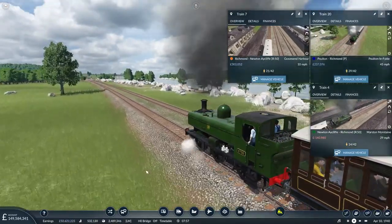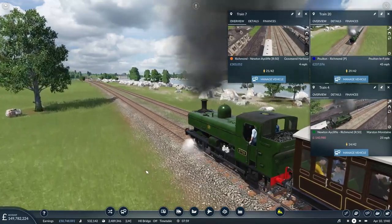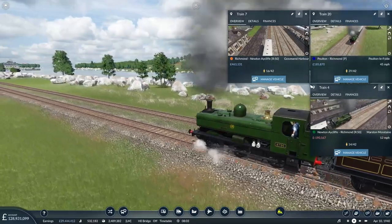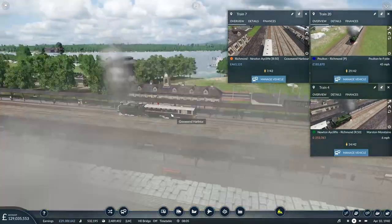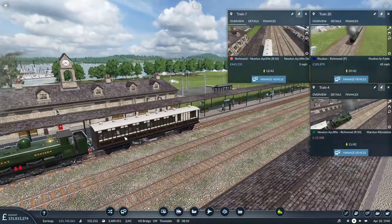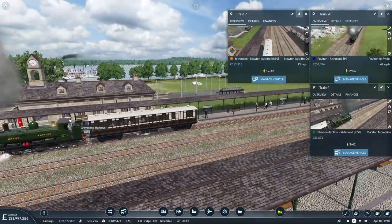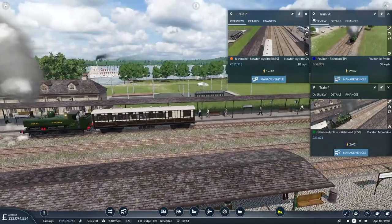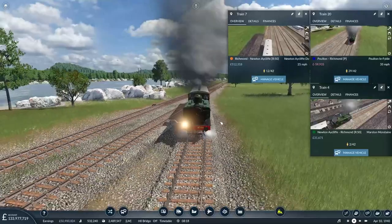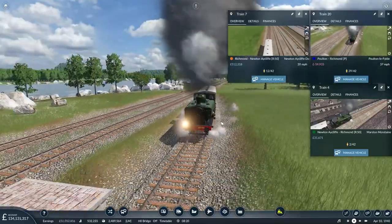There are 13 in total. There are saddle tanks as well as panniers, and they're from all different eras. I think, is it this one? Yeah, this one's the open cab variant. See there, there's a gap. We've also got this one, which is the closed cab variant. They have a top speed of 45 miles an hour, which I was a little bit disappointed about.